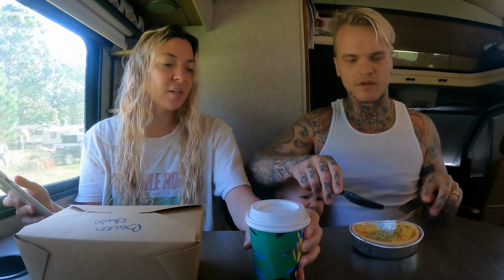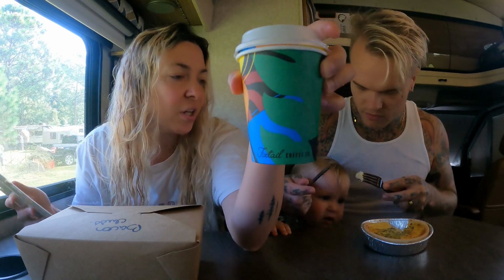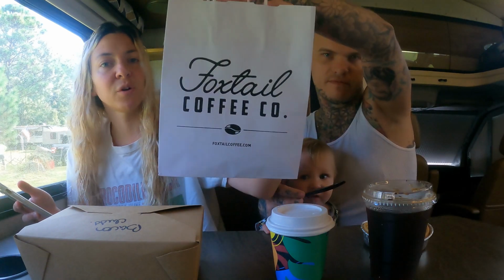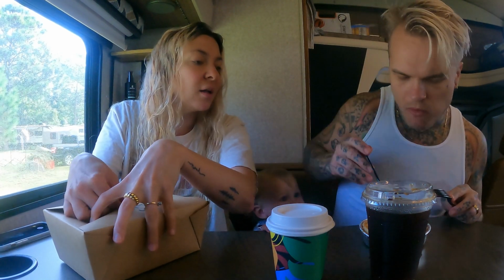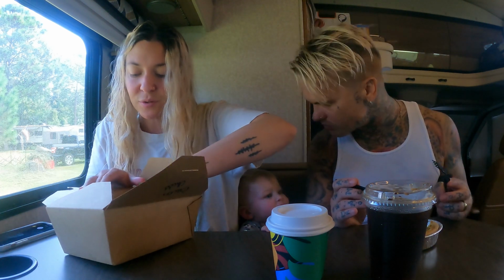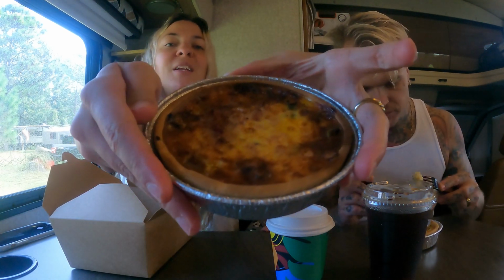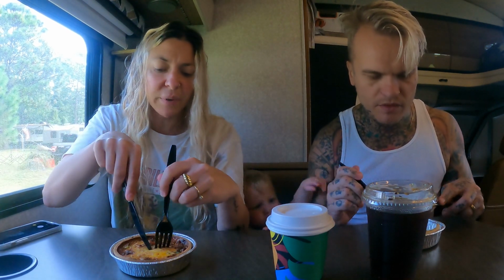Steve went to pick up some Foxtail coffee for us, so I got a cappuccino. Steve got a cold brew. And these are some donuts, you said? I got some donuts, yeah. And then two quiche. This is jalapeno bacon cheddar, and you got... Mine was a cheese and onion. Oh. Bacon and cheddar. This one has jalapeno, you said?